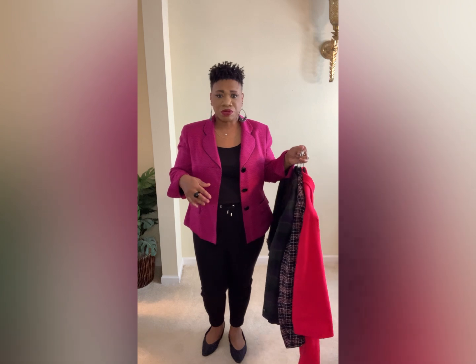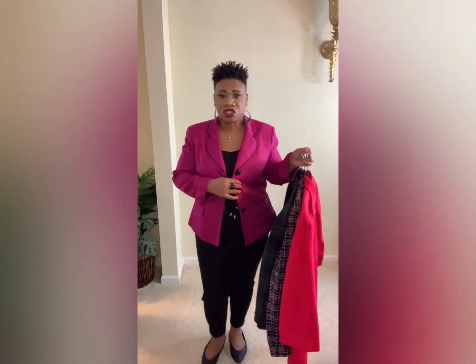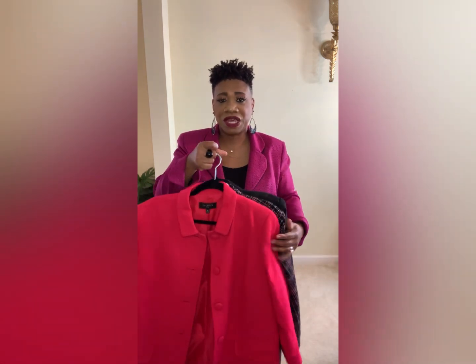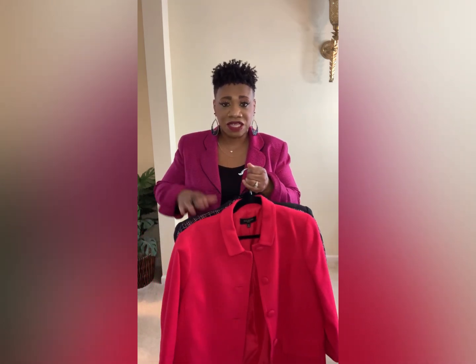So yes, you all, I'm absolutely in love with the color. And so what I did is I just threw it on with a little black jumper and some black shoes because I just wanted to show you this blazer. But yes, this is one of the blazers that I did get from the Goodwill. And so what I'm going to do now is show you the other three blazers that I got, and then I'll style these up, and then I'll show you the rest that I purchased as well.